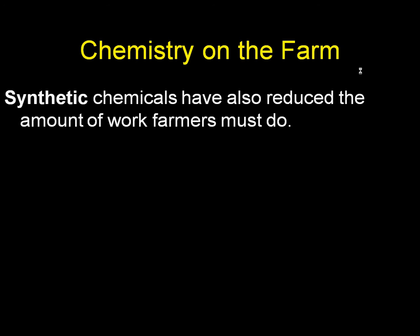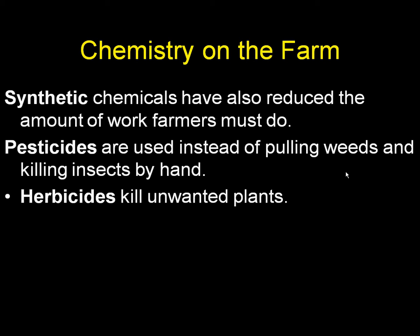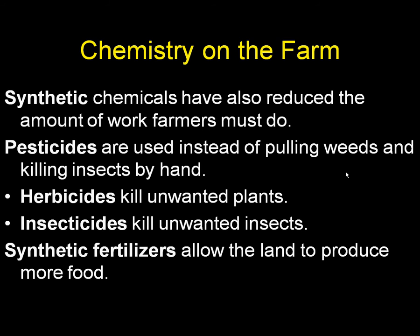Synthetic chemicals have also reduced the amount of work farmers must do. The word synthetic means not natural. Pesticides are used instead of pulling weeds and killing insects by hand. Pesticides are things that kill pests, whether those pests are weeds or insects. Herbicides are pesticides that kill unwanted plants, and insecticides are pesticides that kill unwanted insects. Synthetic fertilizers will allow the land to produce more food.